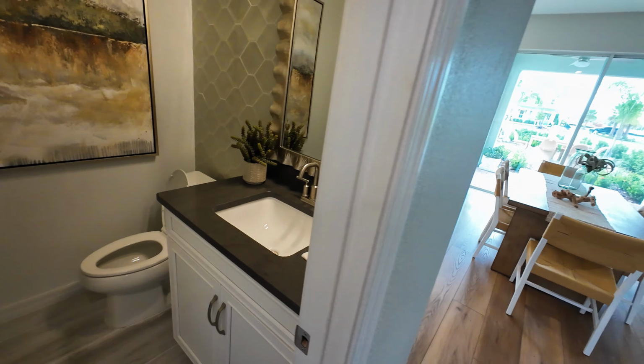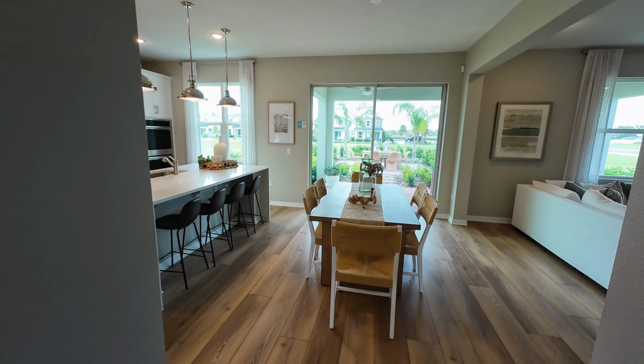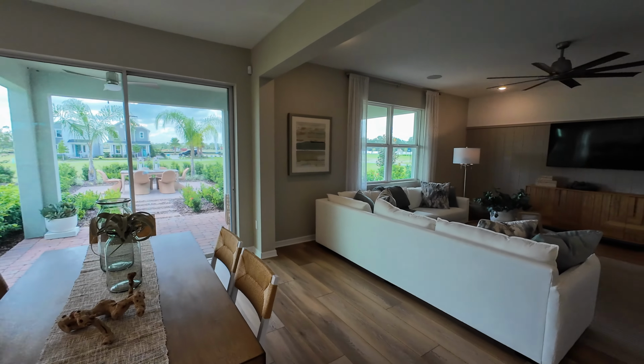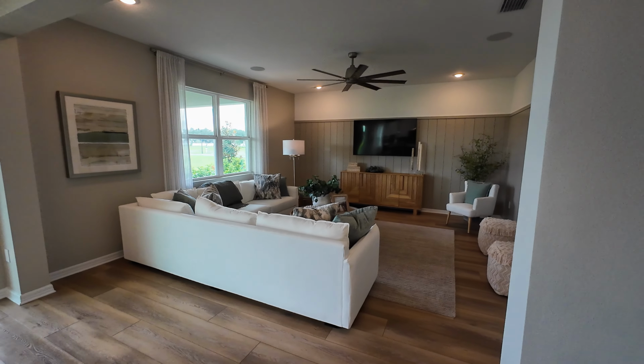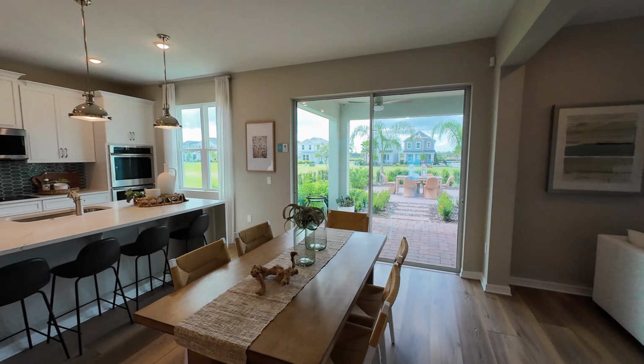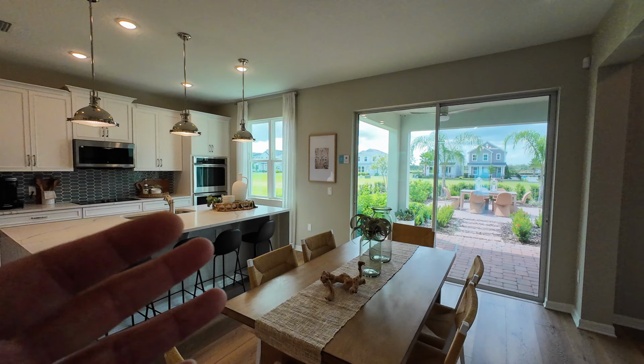Now remember, this is a model home, so it's going to have a ton of upgrades and options that you can get if you're building a home from dirt, right? Or ground up, I should say. But most of these will be spec homes and will have all the options chosen for you.